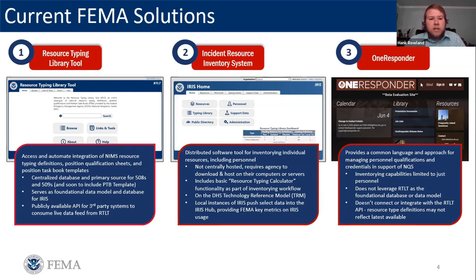So the RTLT is just that. It's a library for housing all of our resource typing guidance. That's the job title position qualifications, or the FEMA 509s, as well as the 508s, which are the resource typing definitions. So that's all the equipment, teams, and strike teams, whereas the 509s focus on the personnel. And soon, coming this year, we will also have the position task book templates up there as well. As it says here, it's a data model and database. It's a publicly facing tool that does have some connections for third party systems to consume live data. And one of the biggest customers, and this will continue into our conversation shortly, is NEMA's EMAC, their mutual aid support system and EMAC operating systems. They pull that RTLT data for the Mission Ready Package (MRP) building tools.